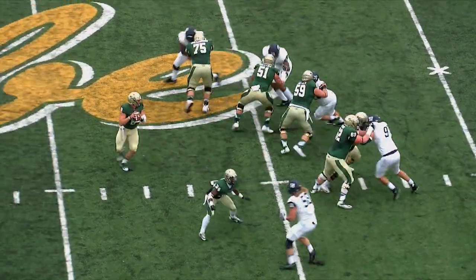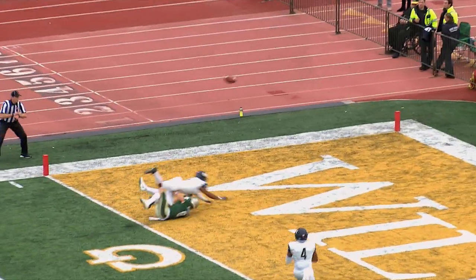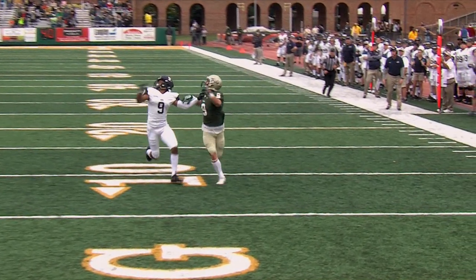Looking over the New Hampshire defense, throwing it long, one-on-one coverage, trying to dive for that ball, incomplete. Zach Burdick was the intended receiver.